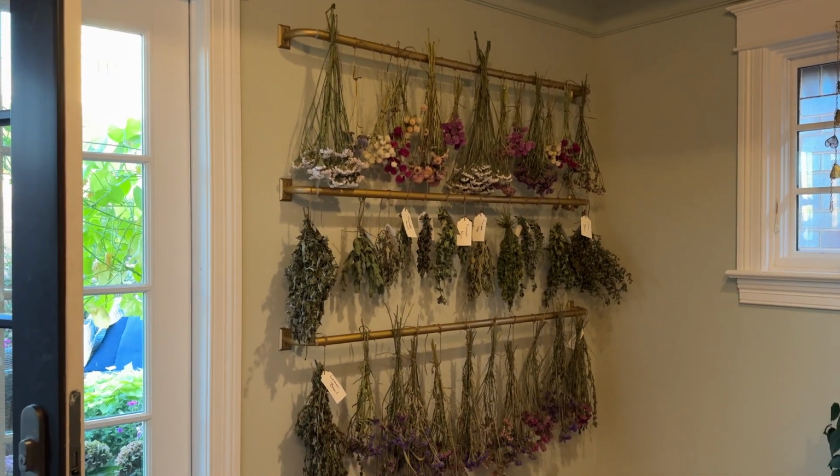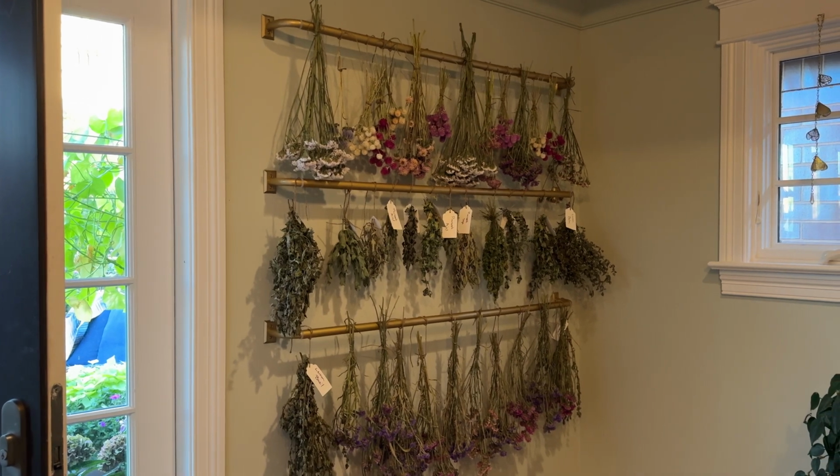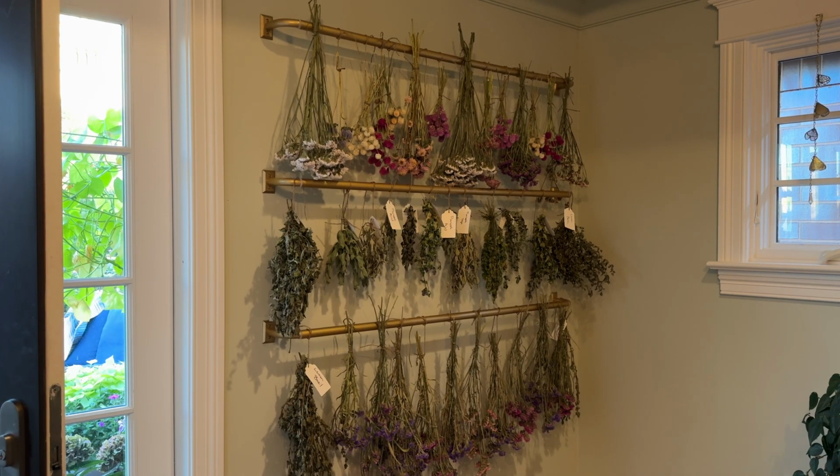So then when we redid this room and painted it and everything, we talked about just using curtain rods. So these are curtain rods from Amazon. I think they look pretty. Even when they're empty, I think they look pretty, which was the one thing I was concerned about. But I like to add my dried flowers here. It's like a piece of art on the wall, even though it's just dried flowers and curtain rods. But hey, art can be anything that you want it to be. So it looks really pretty. It's effective, which is great.